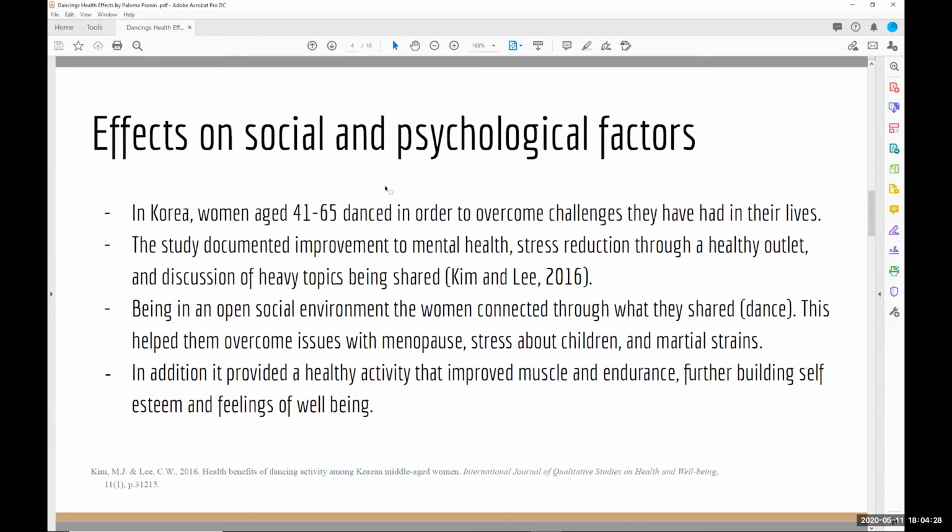So one of the main ways that I saw it affected people was just social and psychological ways. So a study in Korea had women aged 41 through 65 dancing. They were line dancing, and they wanted to see how that affected their lives, what it improved, because they are at high risk for mental illness and just high mental stress because of menopause, and also different family factors, children growing up, their husbands retiring, and that puts a lot of stress on them. And the study documented that with line dancing together in a group setting, their mental health was improved, stress was reduced because they had a healthy outlet, and they were able to discuss different topics between one another, and it helped them relax and feel like they have somewhere to speak.